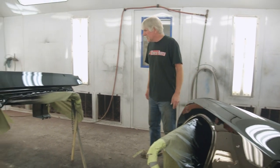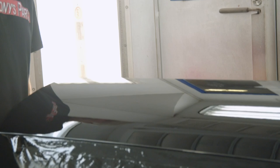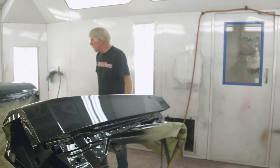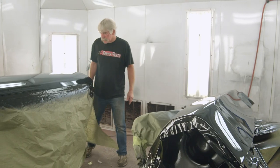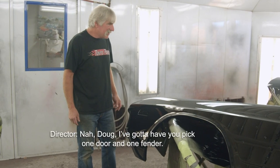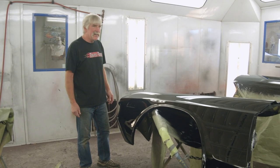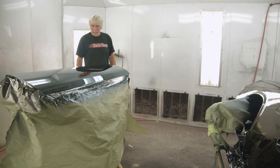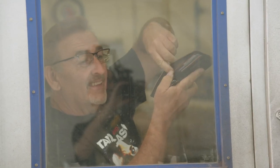Then Doug coming in to look at the panels that have been painted. I don't know why I'm even in here. Well, it looks like the ocean has got waves in it. Okay. Well, we don't want that one. They all look great to me. Can you tell him that? Nah, Doug, I gotta have you pick one door and one fender. Looks good. Yeah, we'll just let him be his own judge. That's the most important thing, is just let him be independent and let him call it the way he sees it. Mark's to my right over here giving signals because he wants to make sure his get picked.